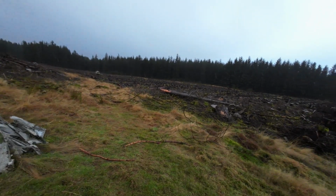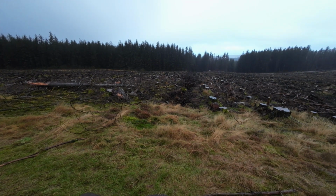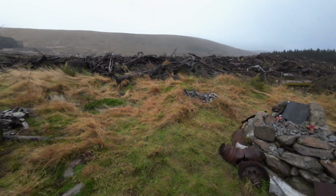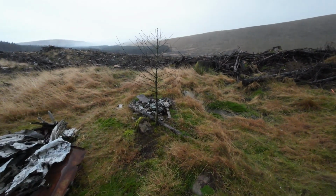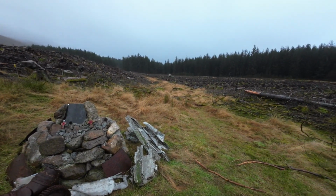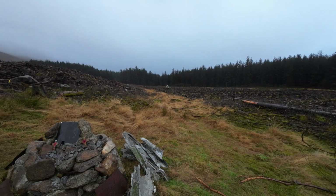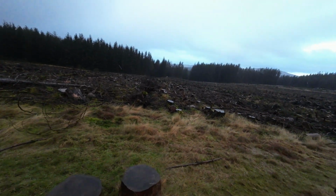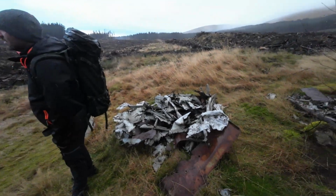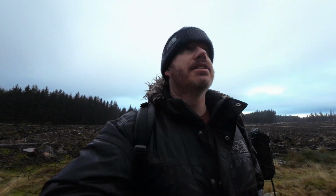So the way the forest has been torn down, it looks like there's been a fire maybe. All the tree trunks are blackened. There's been a fire and the Forestry Commission's just cut the rest of it down. Maybe. A tree here looks like it's been planted next to some of the wreckage as well. There's a huge boulder in the middle of the clearing here. Ideal for a drone if it wasn't raining, it'd be perfect. Crash site. Well, glad we found it.